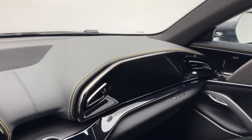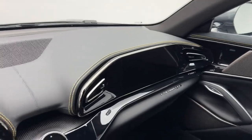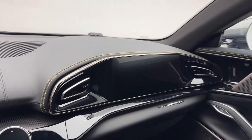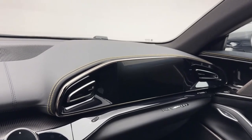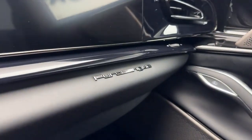So you have the exact same display. It kind of looks like that, even though we don't have these covers. Just copy paste it on the passenger side. It is really cool, and this is the first time I saw it inside any luxury SUV, FUV, whatever. We have the Purosangue details in the interior.